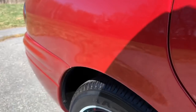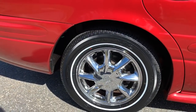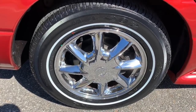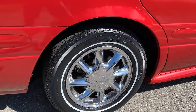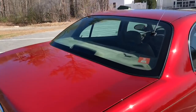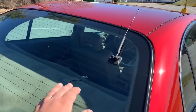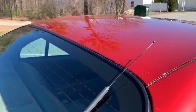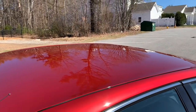Maybe right there, I'm not sure. I know that I thought there was a ding somewhere. Now the chrome 16-inch alloy wheel. Come around to the back side over here. Come up over the back. Still has the original OnStar antenna. Kind of useless today, but original to the car.